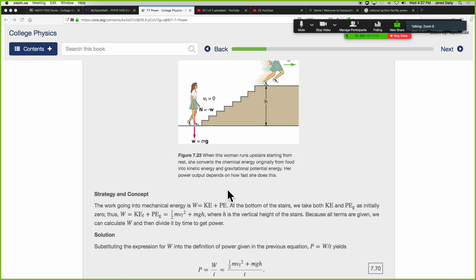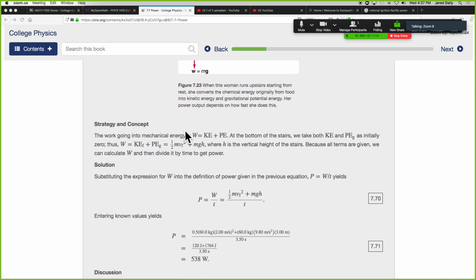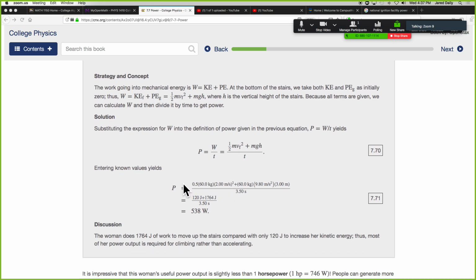And so our total mechanical energy is kinetic plus potential. We calculate both of those, the final kinetic and the final potential, since the initials are both 0. That'll be our total energy used. Once we've got that, we put our total energy divided by the time it took, and energy divided by time ends up being 538 watts. So 538 watts to get from the bottom of the stairs to the top, from not moving to running at the top of the stairs.